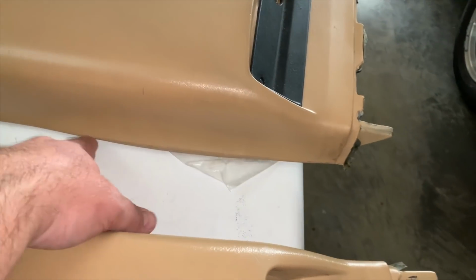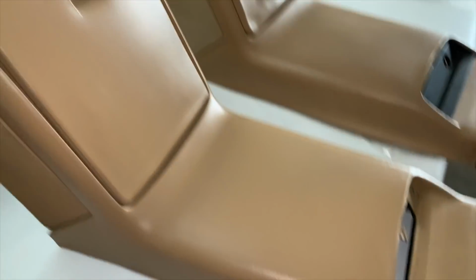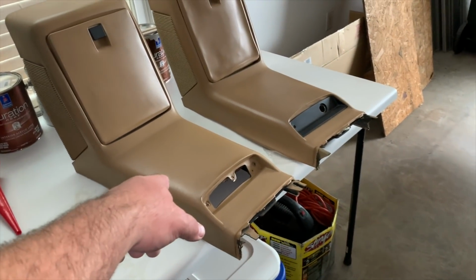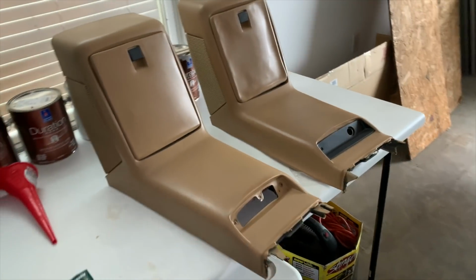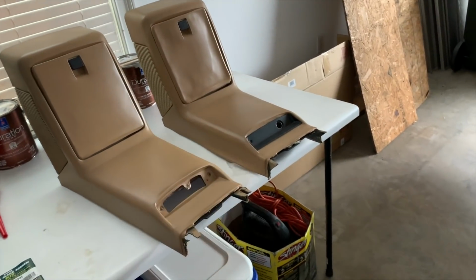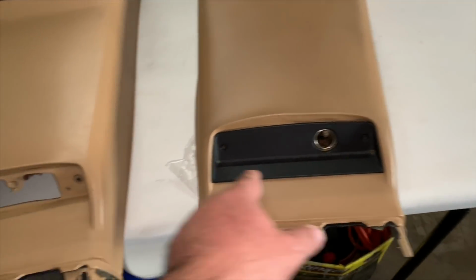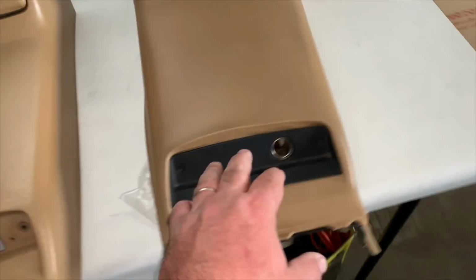And then of course, these are bowed out, which I fixed on this one. It was very bad on the passenger side right here, so that's fixed. So that's really the biggest difference, and that does look a lot cleaner than that one. But that's the biggest difference between the one from Canada and the one that just came out of the car. Let's switch over the cigarette lighter and this little trim piece to here, and then we'll be ready to put this back in the car.